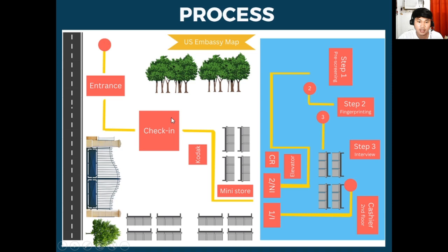And then you go out of that building, and then you see here, okay. And in this part, there's a small stall that is Kodak if you do not have a picture yet. And be sure your picture is according to the visa requirement, because if not, you will go outside again. So be sure to do that, okay? So you get your number here. If there are a lot of people and you sit down, they will call you after, okay?